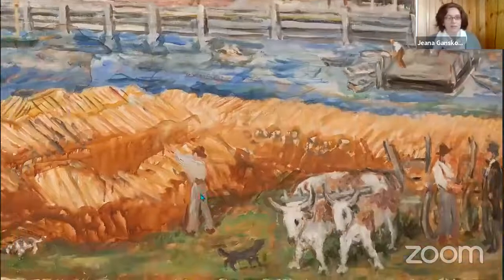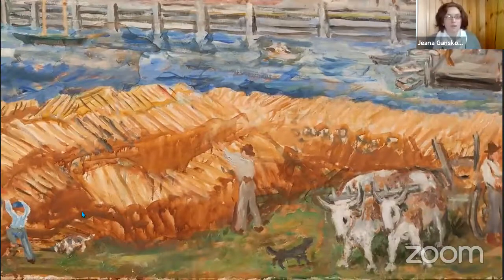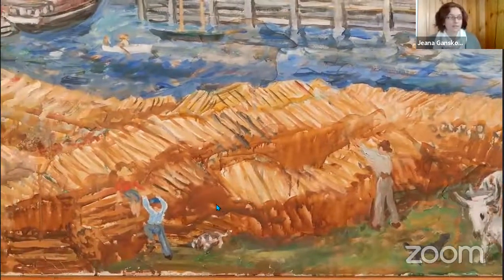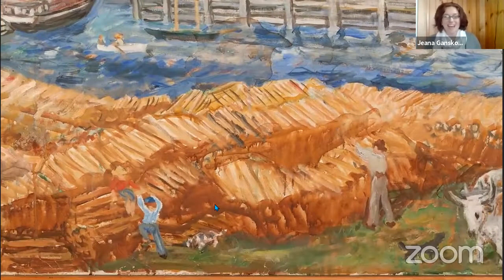Also in the foreground of this painting, we see 2 kids climbing on the log piles, and we see 2 dogs. I love the details on the black and white dog here. Are the kids and dogs with the farmers? Or are they children from town who wandered down to the waterfront to play? What do you think?